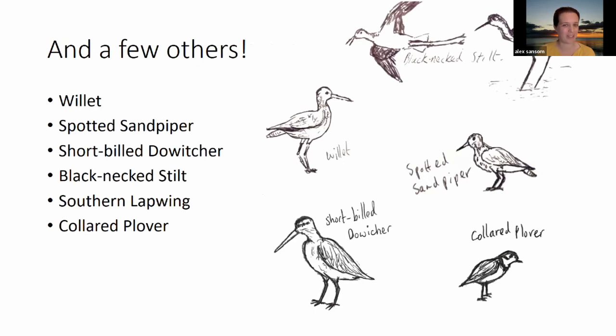And there are more, but I haven't got time to go through all of them. I've probably done too many already. I could just go on and on about all the different species, but that's not really everything that this talk is about today. There's a bunch of other ones that we saw and you're likely to see fairly often, especially during migration. So willets and short-billed dowitchers are two that are very likely to be here during autumn and maybe spring migration. And then things like black-necked stilt, southern lapwing and collared plover might be here all year round. So you can see those at any time if you're out on the West Coast.